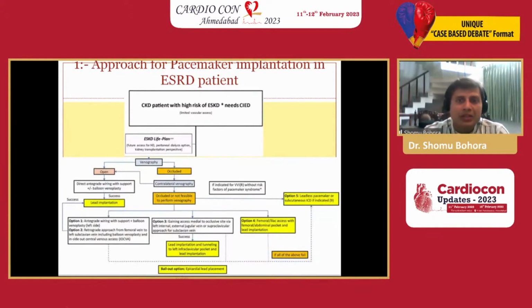table, in patients who need a pacemaker or a device for that matter, you need to answer two more questions: whether the patient has a future access for hemodialysis, or whether a peritoneal dialysis option is there, along with kidney transplant. In the elderly, obviously transplantation may not be there, but an option of peritoneal dialysis may still be there.